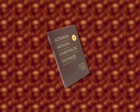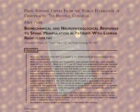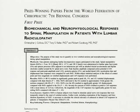Together, Dr. Keller and I have been collaborating on chiropractic research and specifically instrument adjusting for the past 10 years. In the 1990s, we co-authored the Mosby-published Activator Methods Chiropractic Technique textbook, and in 2003, we received the highest honor at the World Federation of Chiropractic for our neuromechanical research. Here's Dr. Keller. Thanks, Chris.